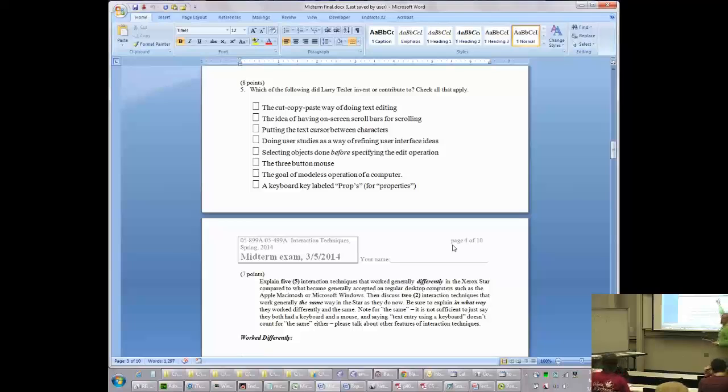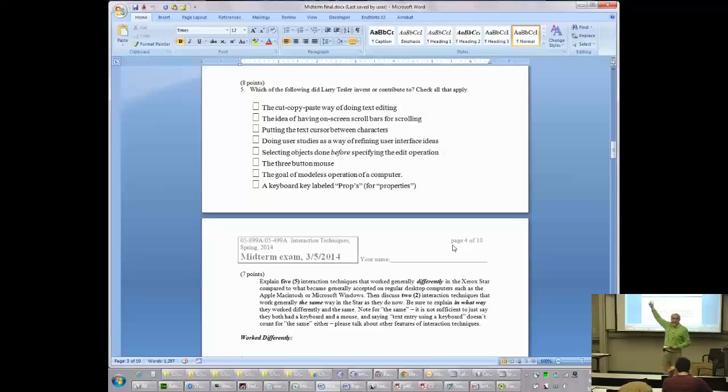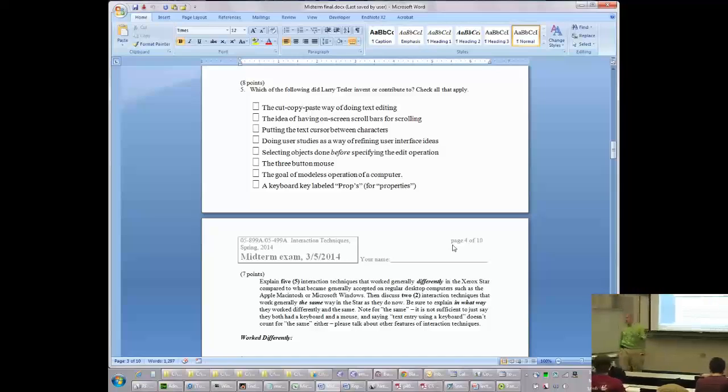Putting the text cursor between characters, that was something he mentioned that he invented. Before that, the cursor had always been a selection of a character, and it was actually that way on the Star, that anytime you clicked somewhere, you got a whole character selected. So it wasn't clear if you typed whether it would go on the left of that character or the right of that character.